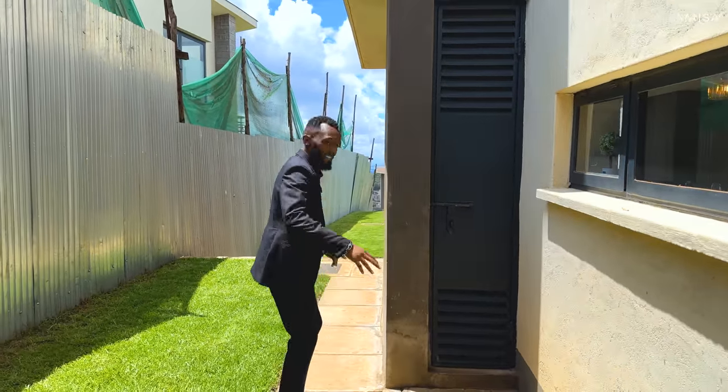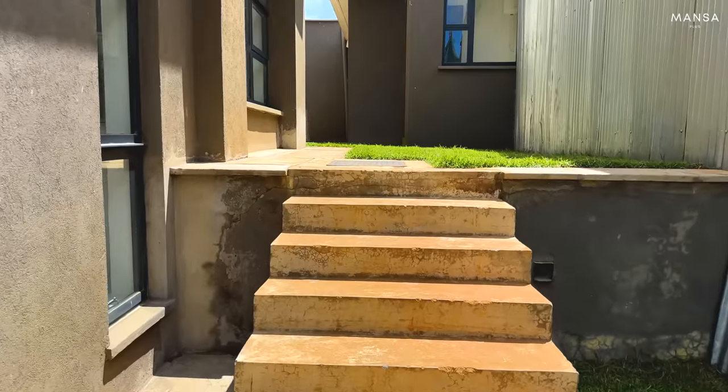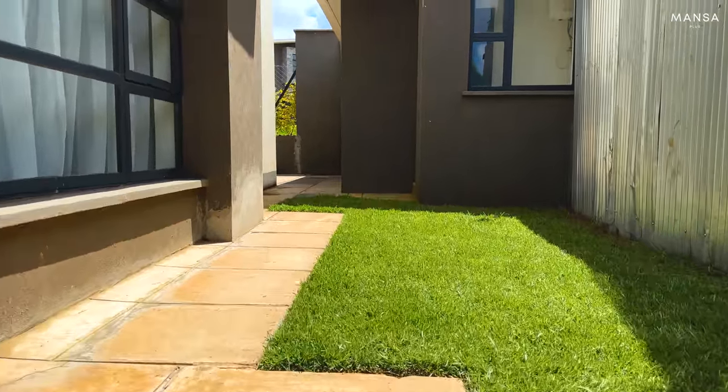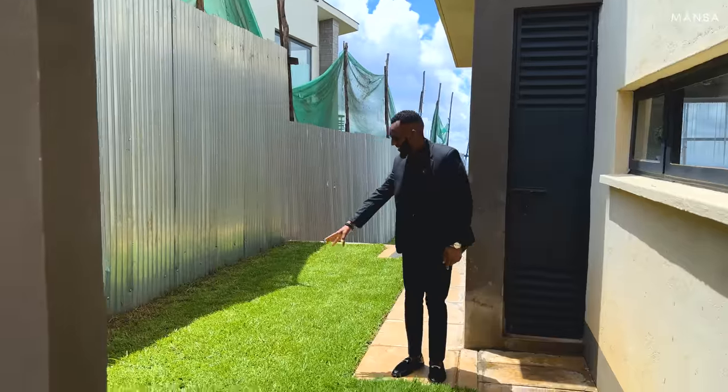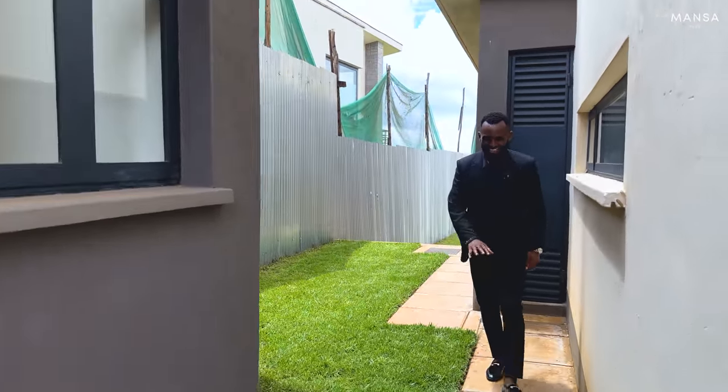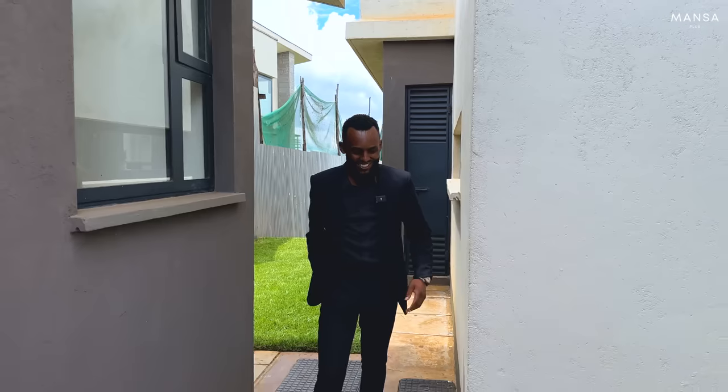And this leads to your backyard, sorry, where we started the show, and we'll see that space later on. And can you see how the grass is neatly trimmed? Willis, so far, what do you think about the house? I want to hear your sentiments.